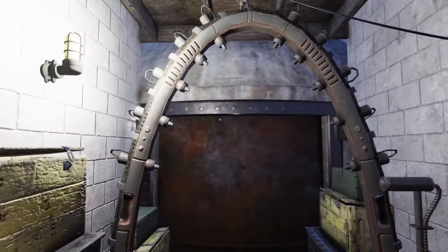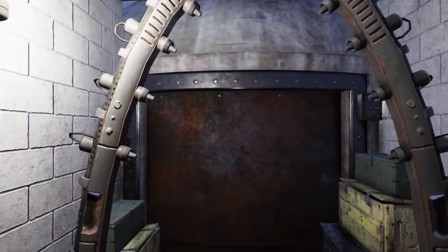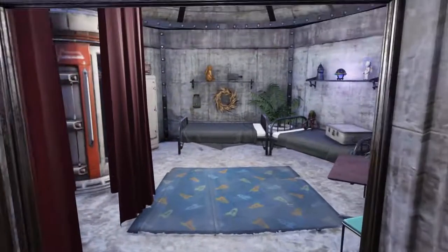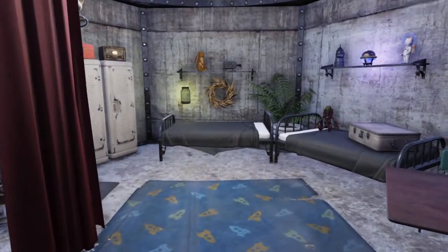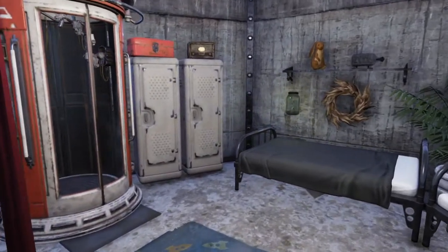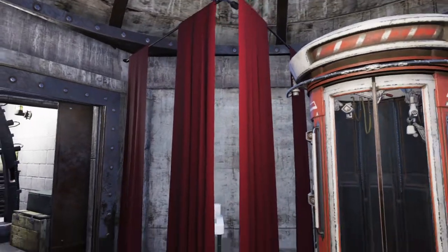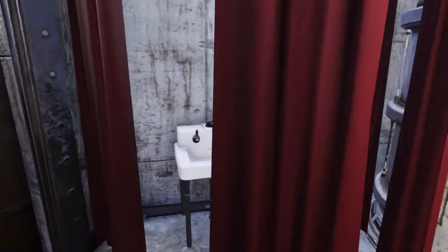And we have our decontamination arch, and you can see that the communist bunker goes right up against this floor base, which I was really happy about. And inside of our bunker, we have pretty much everything you would need to survive long-term in the wasteland in the event of a nuclear disaster. We don't have a whole lot of privacy, so the toilet is just hidden by a couple of curtains here.